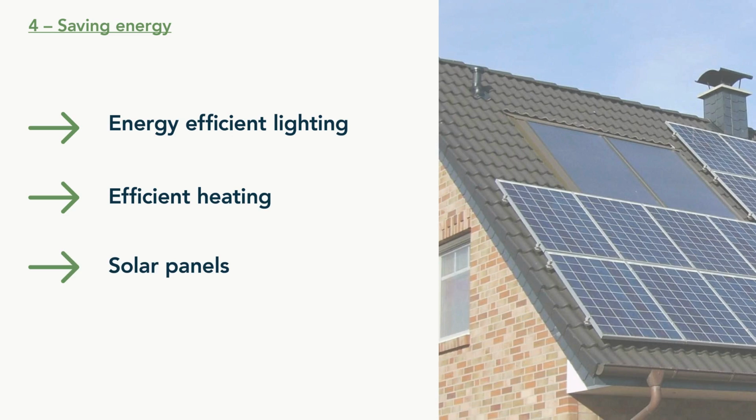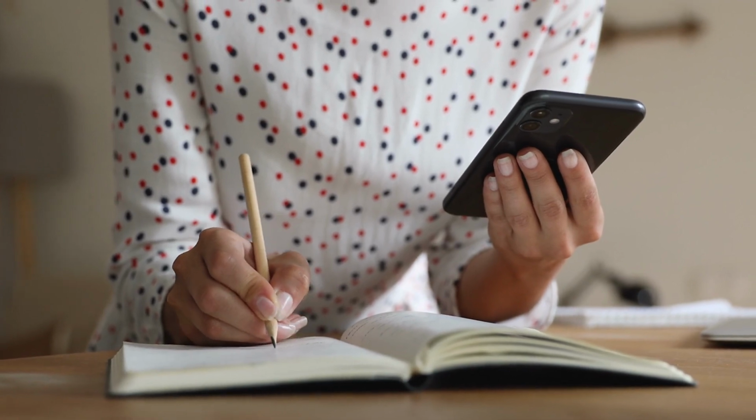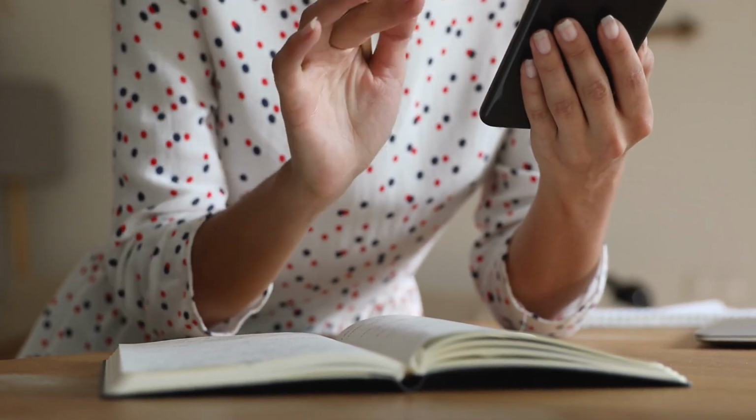Solar panels. The additional solar panels to your roof can give the opportunity to create low-cost electricity for use in our home. So you can see there are a lot of ways in which you can adapt your home to make it more comfortable and energy efficient.